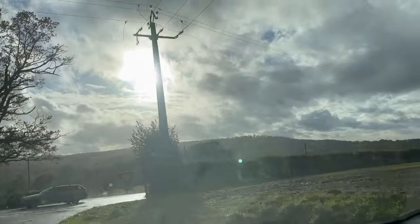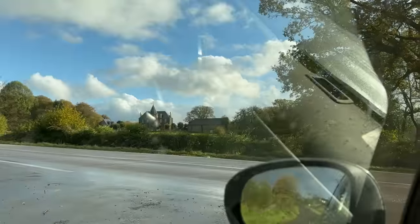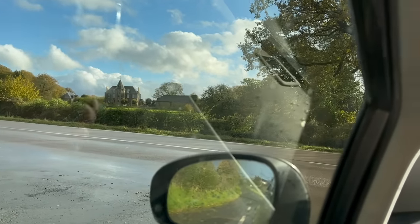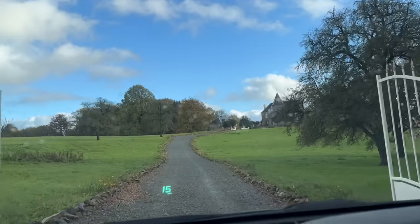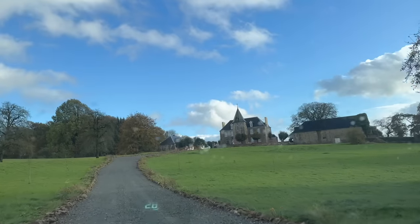Yay, the sun has finally come out and I'm almost at the chateau, which is great because I didn't want to be running through the rain when I arrived. I wonder if we'll get a rainbow. And there it is right there. And a little tiny bit of sunshine, hooray!